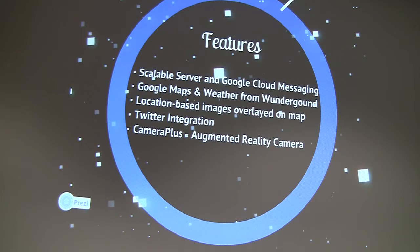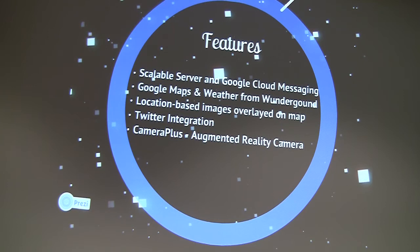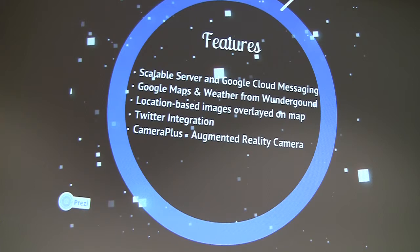For this, we also used Google Cloud Messaging for push notifications, which we'll get into later. We used Google Maps and weather information from Weather Underground to overlay on the map. We have location-based images overlaid on the map, which means that when you take a picture of the station, you can share it on your application, and it'll be viewable to anyone else who uses this application. So when you take a picture, you share it, and it'll go up, and everyone else can see it as well. Then, of course, we have Twitter integration, so people who are not using this app or who don't know about it can also see your shared image and say, this would probably be a cool idea to use, and maybe download the app.